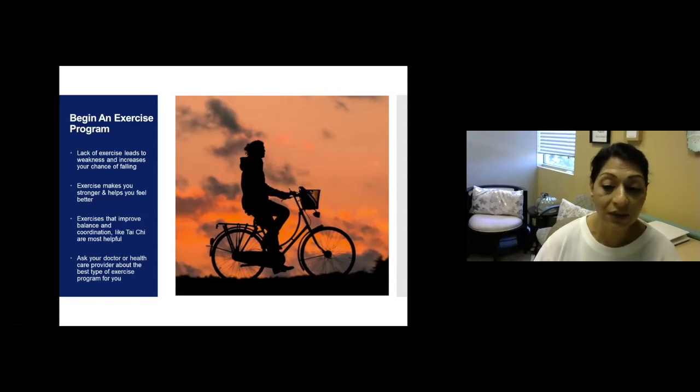We all have different types of bodies. We all have a past history of some nature or another. So if we've injured our back or our shoulder or knee in the past, we want to make sure that we are doing the correct exercises for our body and any injury that we may have, or to prevent any injuries in the future.